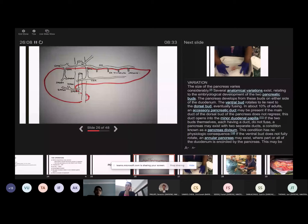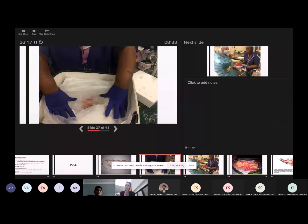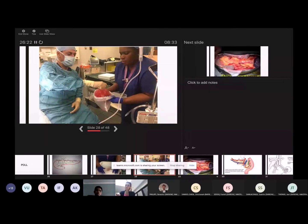So how do you get the organ? The organ comes in a bucket of ice, very basic. You take it out of the ice. It's covered in preservation fluid, which is called University of Wisconsin fluid. And this is what you get. So a bit of a mess. Let's try and work out what's going on here.